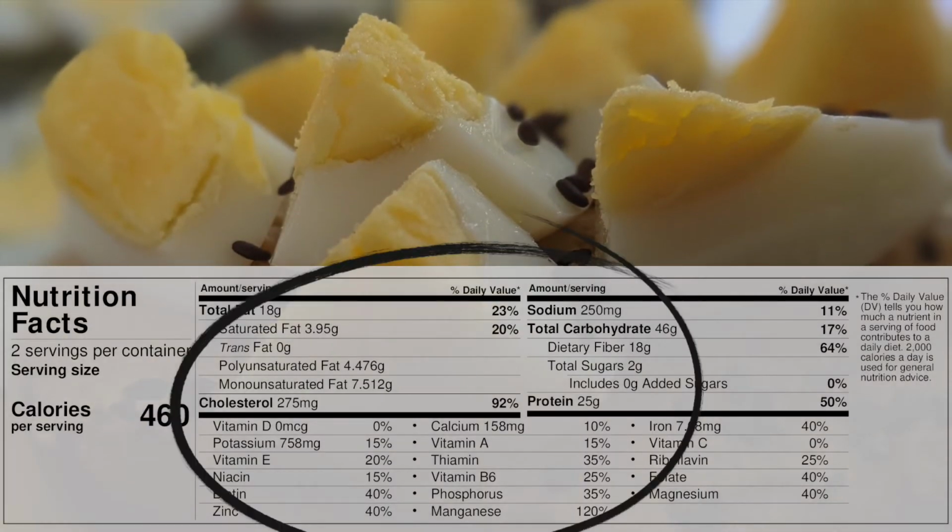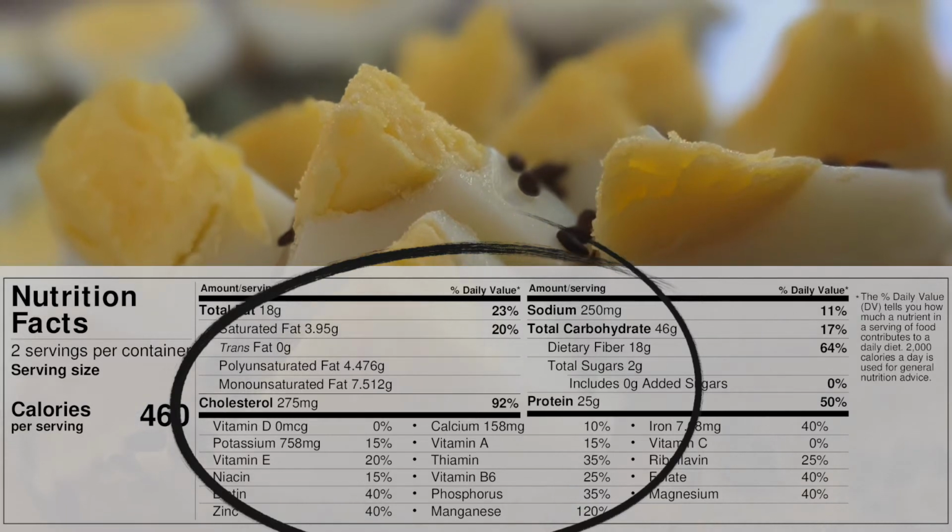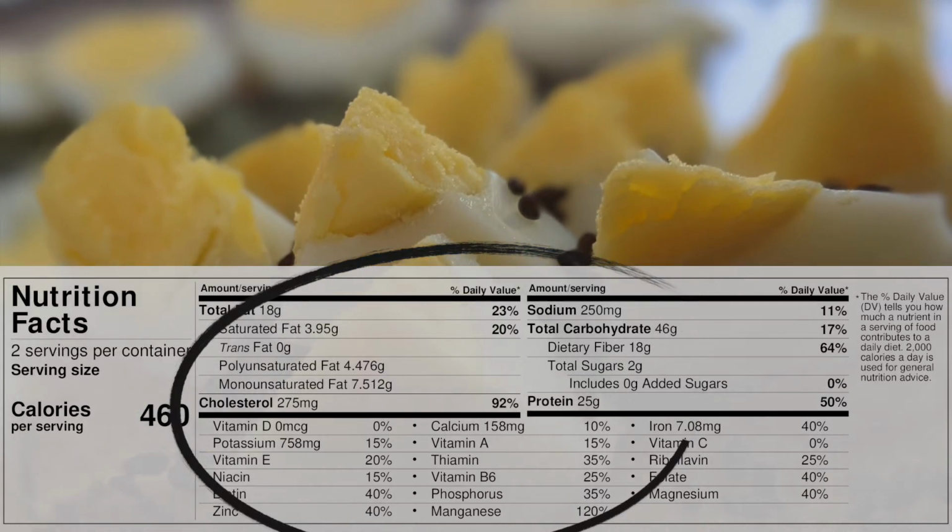Before we show you the recipes, we want to remind you of one last thing. We are including a nutrition label at the end of most of our recipes. Kindly go through that to know more about how healthy the recipes are.